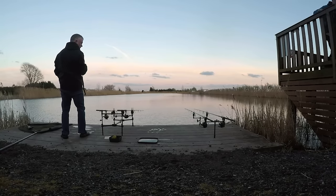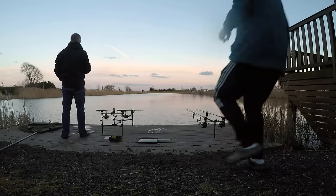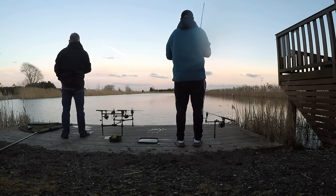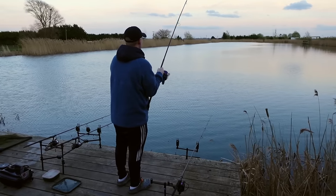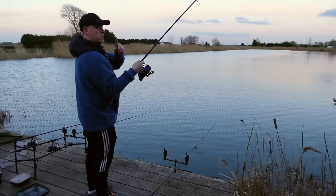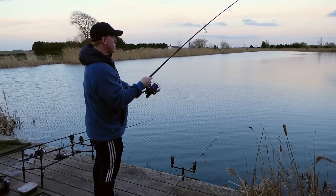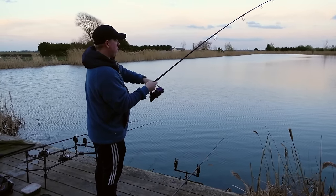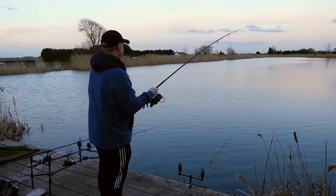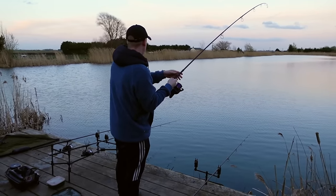Is that the one you've just moved? Yeah. How's it feel? So we're in again, just inside. I was looking out and I could see some fish topping over down by that pergola, and just stuck a rig out there. 5 minutes later it's off. It feels similar.